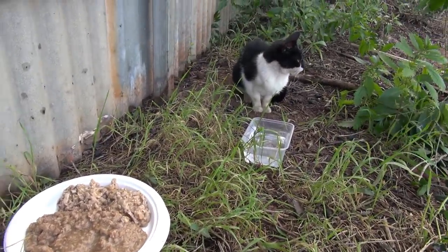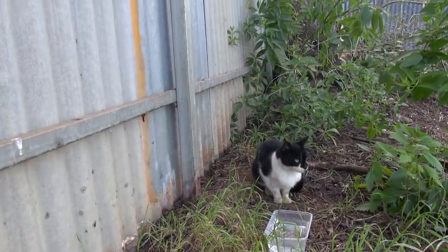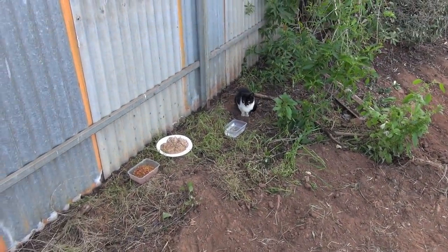Come on, puss. Pick up these cans. There you go, puss.